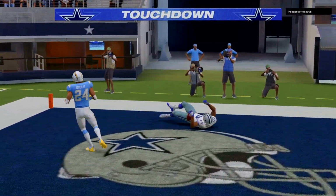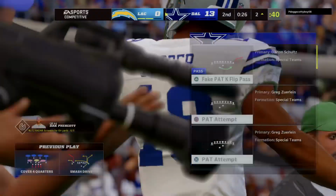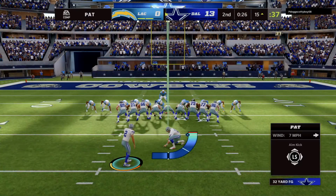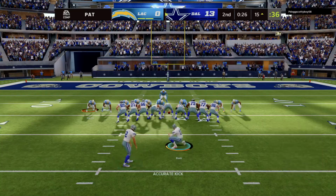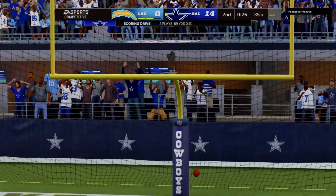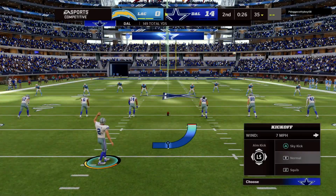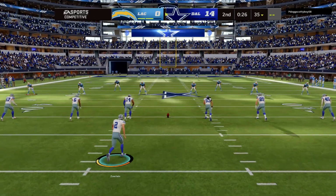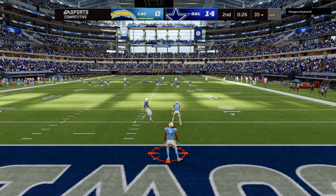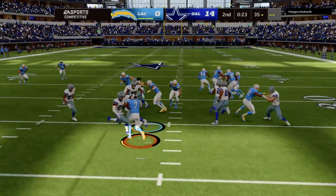Touchdown, Cowboys! 2 first-half touchdown passes now for Dak Prescott. And the Cowboys are able to show off their quick strike ability. Zerline good with a PAT, and it's now 14-0. Now after the touchdown, it's Zerline. He'll kick it away. On the return, Andre Roberts from his end zone.